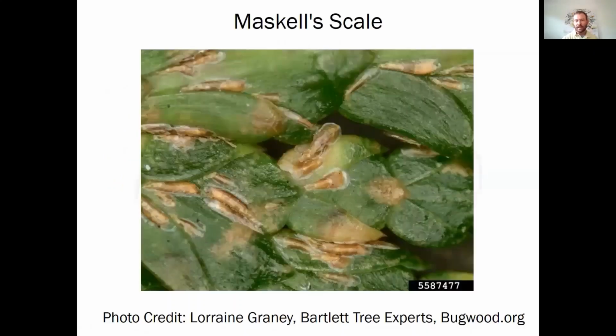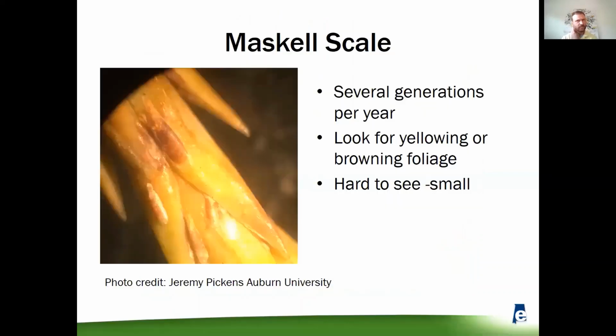This is kind of a neat one that a lot of people don't know about. It's called Maskell's scale, and it's an armored scale, and it specifically targets conifer species. It does several generations per year. We don't know a lot about this scale. It's really hard to find and see, so its life cycle is largely unknown.